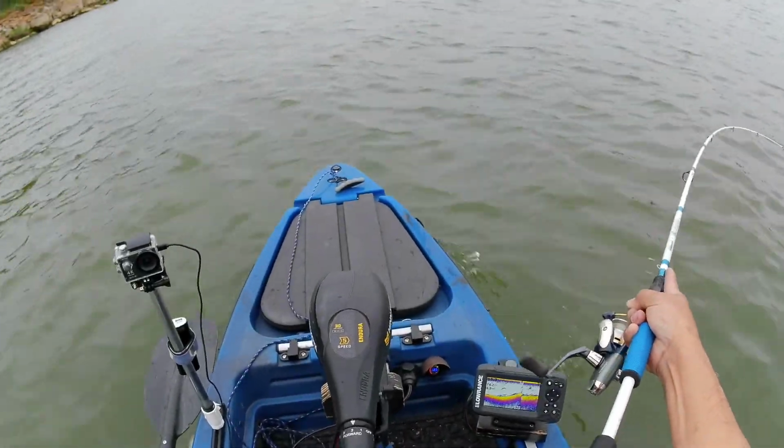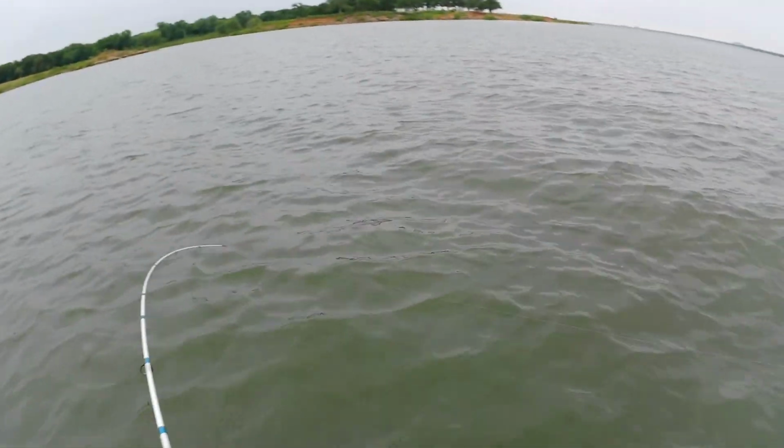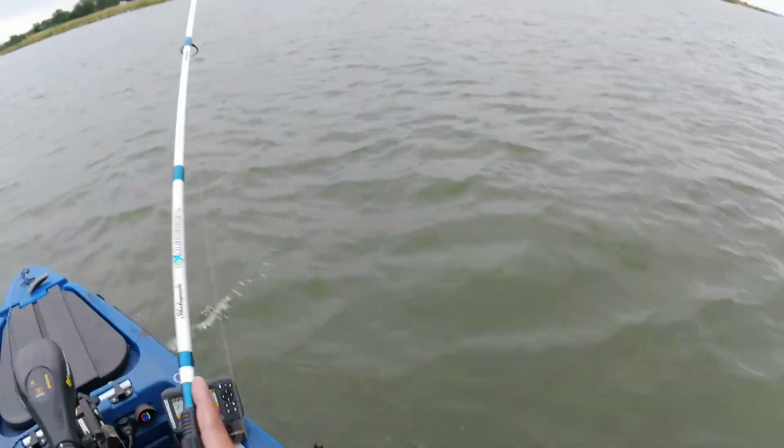Oh, there's another one. Well, I turned the camera off instead of turning it on, so I didn't record that one. It was just a little sand bass.